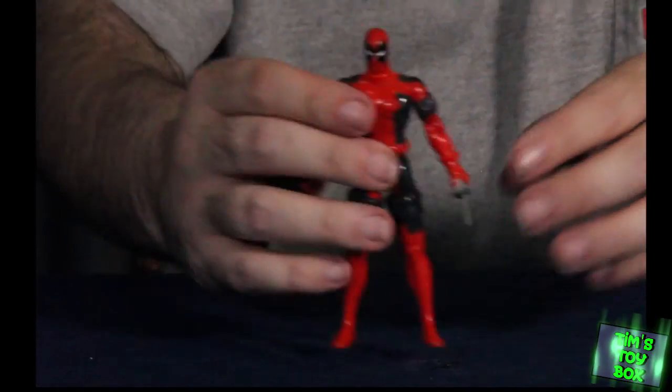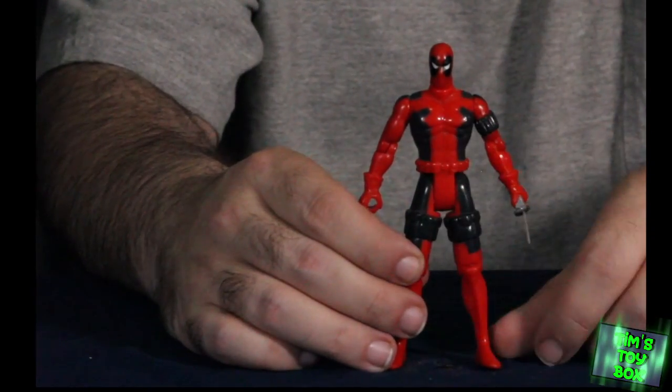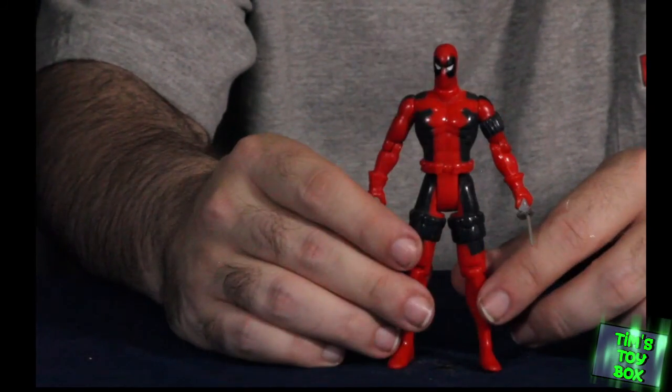And last but not least for my Marvel Toy Biz is this great Deadpool figure. Paint looks great. Still got the little knife action there. No accessories, but I believe this is the first Deadpool figure, as you know, the character only came about in the mid-90s.